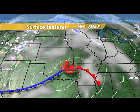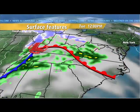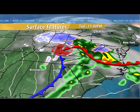Here we are by this afternoon, low pressure over eastern Oklahoma, moving off to the east. And as that system pulls into our region tomorrow, we will have some rain spread on in. And we will have some showers off and on as the day goes on, maybe even a few rumbles of thunder as well.